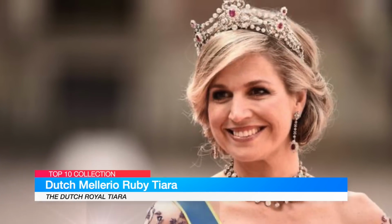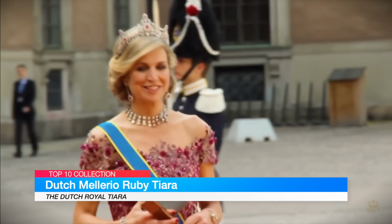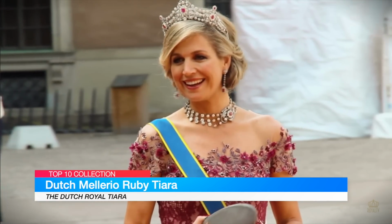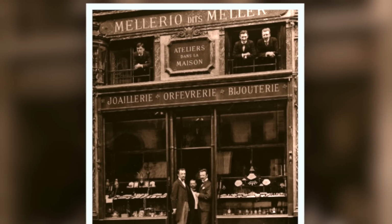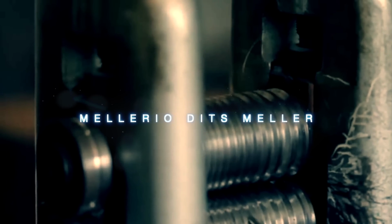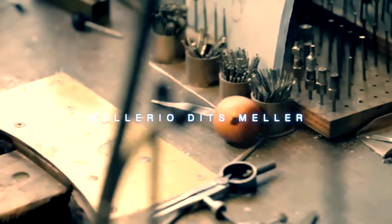The Dutch tiara collection is so large that it includes not one but 2 major ruby tiaras. Today we're going to look at the bigger of the 2, the Grand Ruby Tiara made for the family by Mellerio. Mellerio dits Meller is a major French jewelry firm with a seriously glittering history. They've been making pieces for centuries, and this tiara is only one of several Mellerio tiaras in royal collections today.